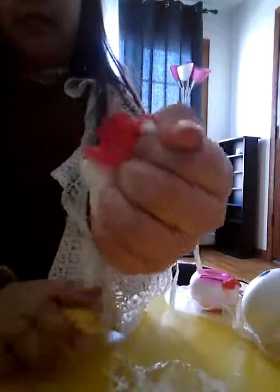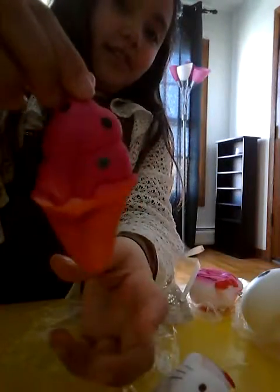What's this? So here it is. It's not that slow rising, but I got it because I thought it was cute. It's kind of slow rising. Okay, moving on with the ice cream cone. It's really slow rising.